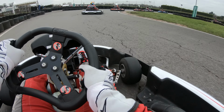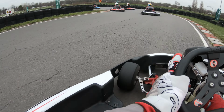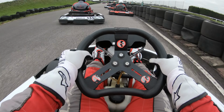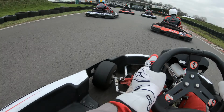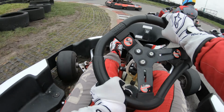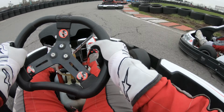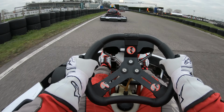So as you can see in front of us, we've now got some traffic. This is a little bit further around the lap. Coming into the infield of the track, we get a nice exit off this corner. Callum's going to go down the inside of my brother, and I am going to follow him through nicely on the inside. I overshoot it a little bit, absolutely bogged down, and then my brother gives me a little tap. We're going to go around the outside of this guy as well and keep moving forward.